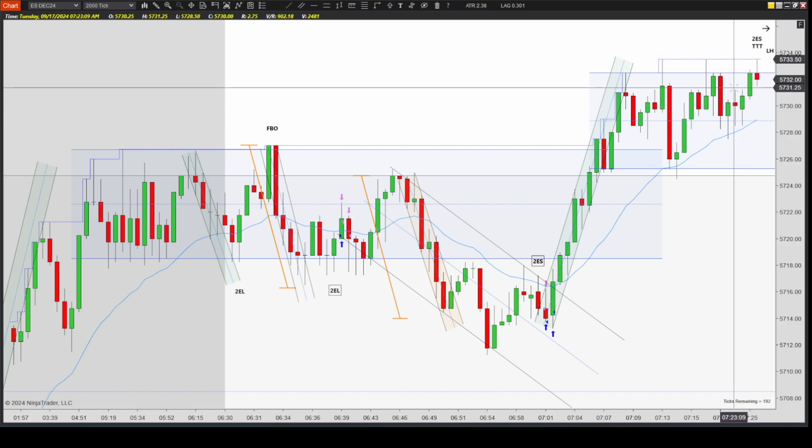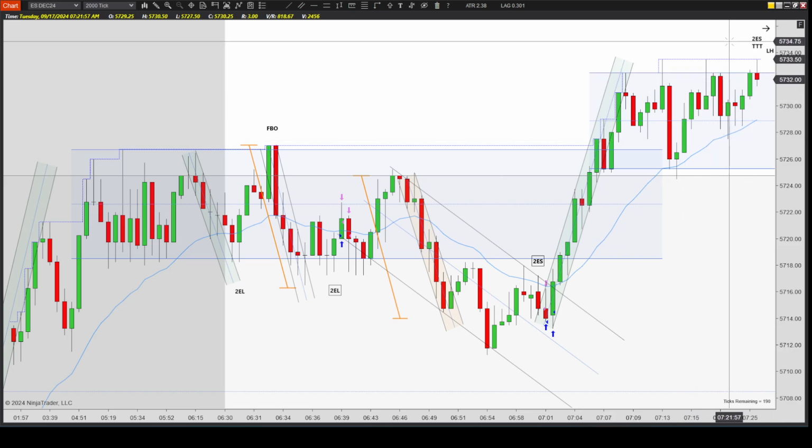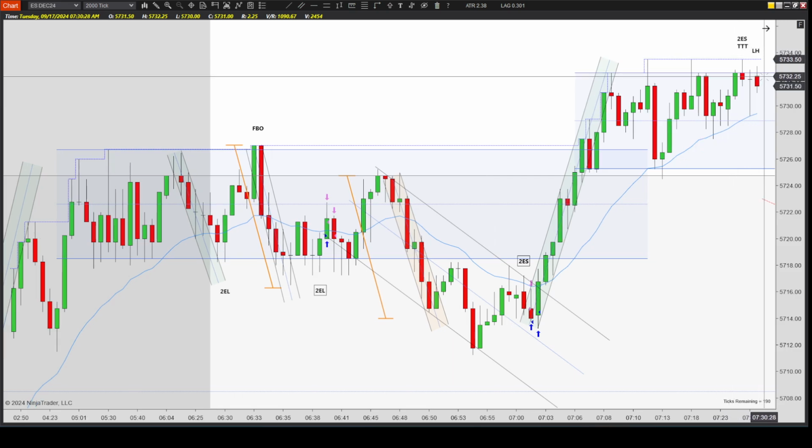But I decided, I thought it was kind of like 2 legs up. It just wasn't, I didn't feel that good about it. So I left it alone. Then it creates this lower high. Now this is also a possible trade.